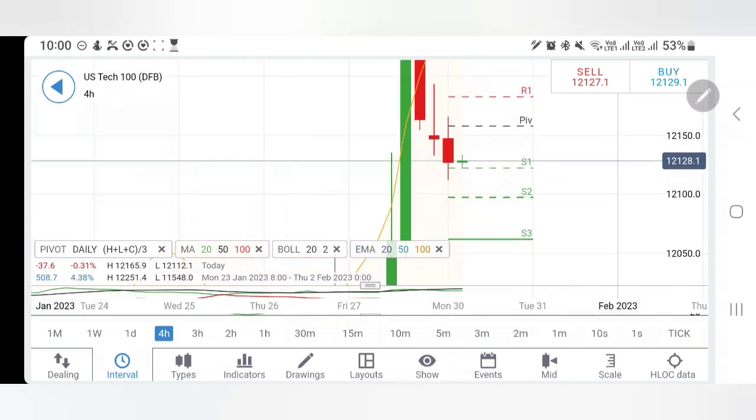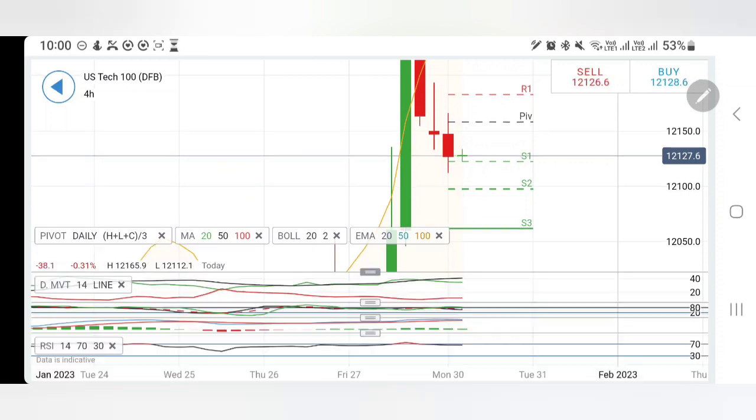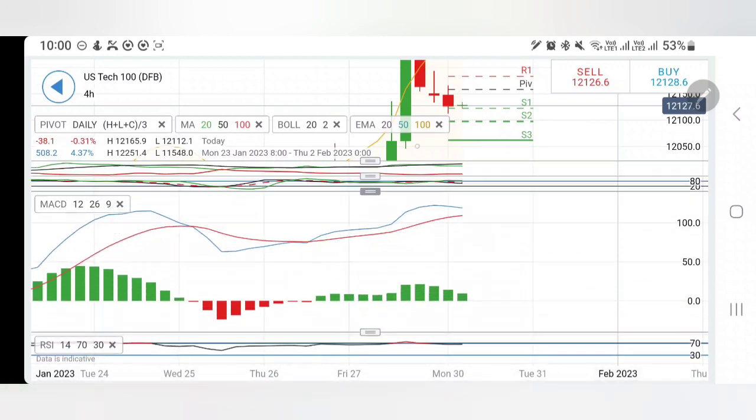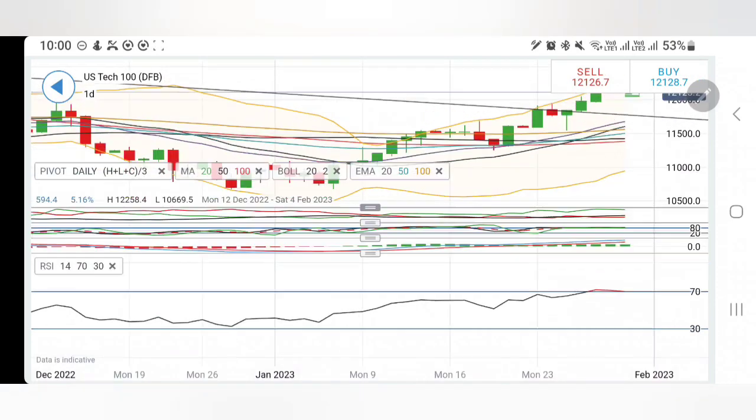See, this candle has just started. It has seen a little rise. Now, once it drops below 12,120, you can expect 12,100. And if it drops below 12,100, we can expect a further drop there. Directional movement is bullish here. Stochastic is looking down. The MACD is trying to converge for a crossover for a sell. The RSI is near the overbought levels.